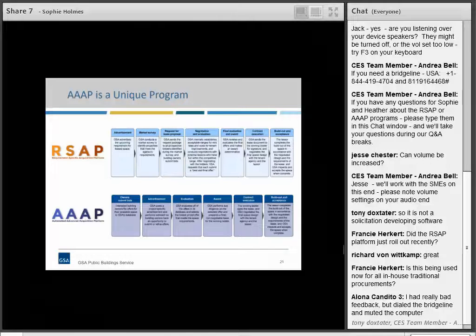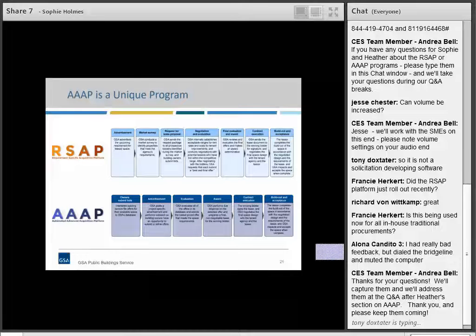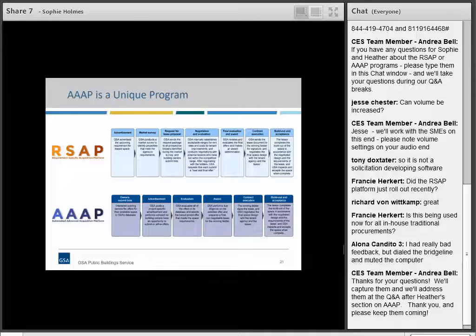As Sophie mentioned, the RSAP follows the traditional or typical lease process. As you all heard, RSAP delivers value by centralizing the traditional offer collection process to an online platform. The AAAP is different. It begins with one RLP that can be used to collect advance offers across the country, and the same RLP can be used to address multiple projects with office space needs. The advanced development of the AAAP, RLP, and collection of offers allows the GSA leasing team to quickly identify a list of competitive offers for a project, evaluate those offers, and proceed to award with the lowest price offer. For this reason, AAAP is known as a multiple award platform.